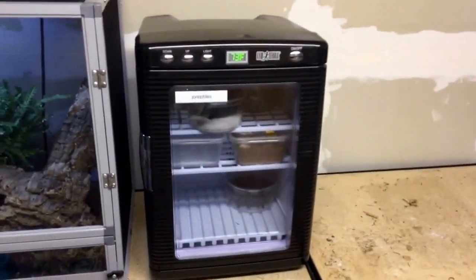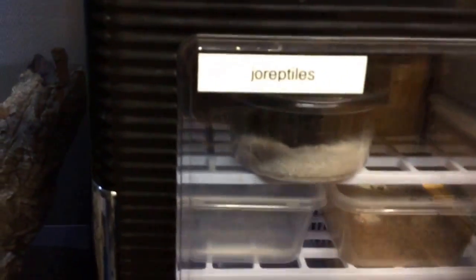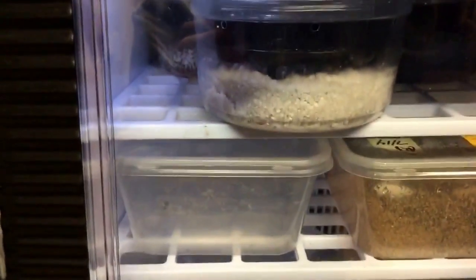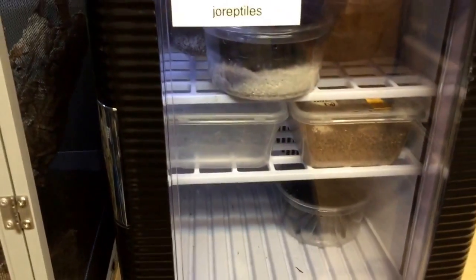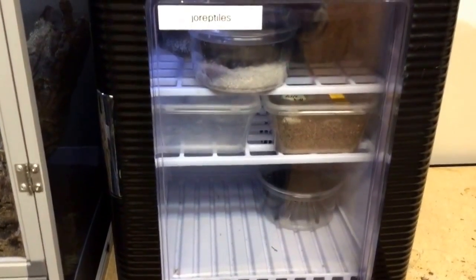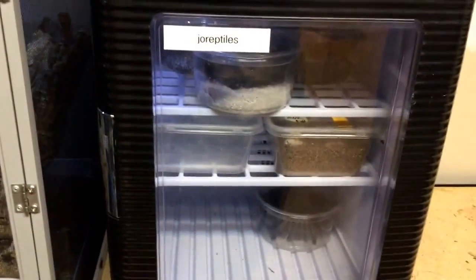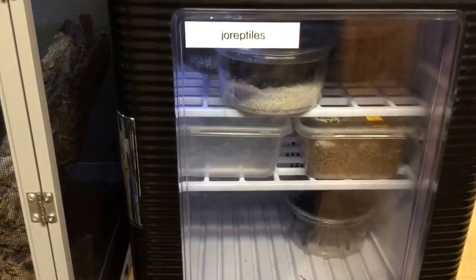Alright, so moving this way now to the left, we have our incubator here. A bunch of eggs going on. Kind of hard to see, but let me turn on the light. Yeah, so we got eggs on the top, middle, bottom. Lots of stuff will be hatching soon. I would take them out, but there's just too many containers with eggs. I don't really want to mess with it.